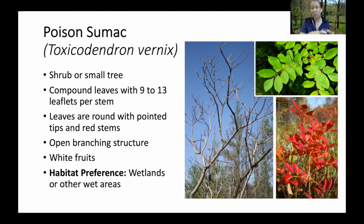So just like with poison ivy, where you can get that oil anywhere from the plant on the roots. I've known of people digging in the ground and getting it from the roots. You can get it from the stems, the vines, the leaves. The same with poison sumac. So it's another one you just don't want to touch.